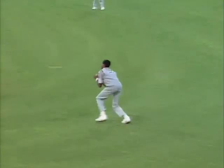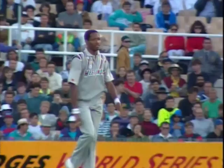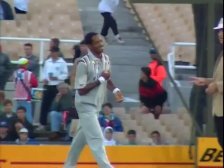Healy tries, he's out, straight to mid-on. That's fair enough, though, from Ian Healy. You had to try in the final overs. Cummins at mid-on took the straightforward catch.